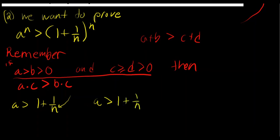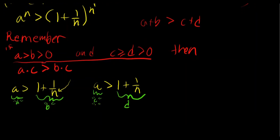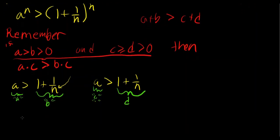We can mark this as our a, this is our b, this is our c from our remember, referring back to our remember here, and this is our d. And so we can finally say a times a is strictly greater than 1 plus 1 over n times 1 plus 1 over n.